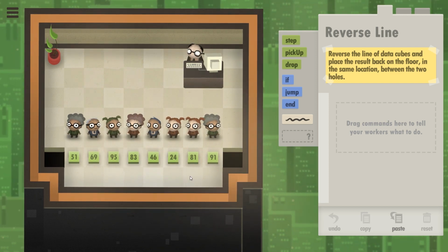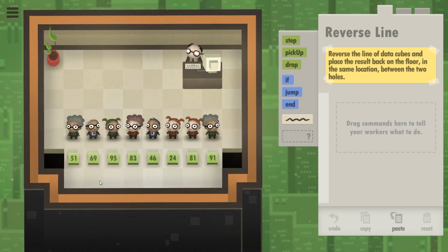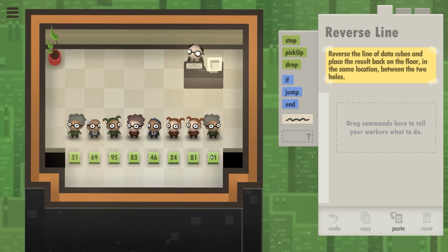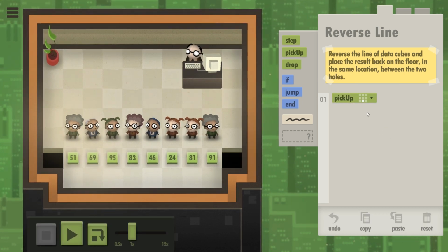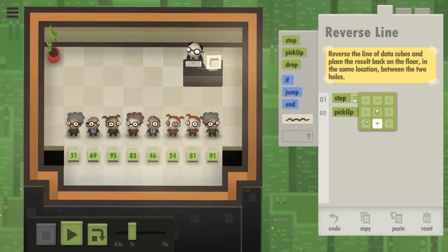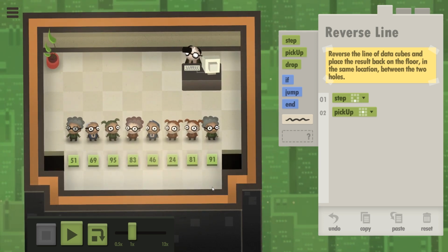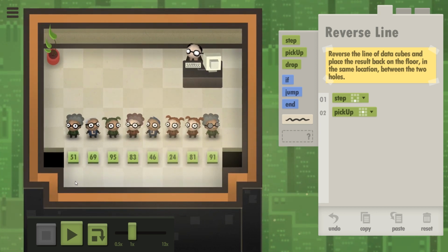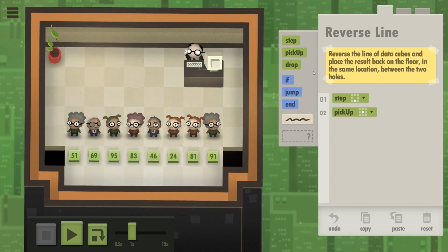We have this space down here, which is going to be very fascinating. So basically, what I think we can do is we should have everyone step down and then pick up the cube that they're standing on. So every worker will be on top of the cube. Then what I'm thinking is we just have the characters walk in a conga line this way and then put the cubes above them once they run into a wall, or another person.